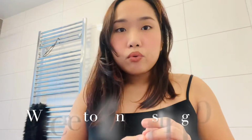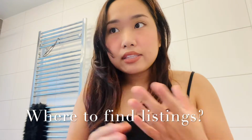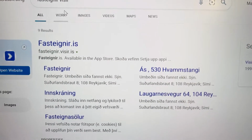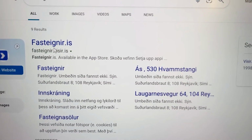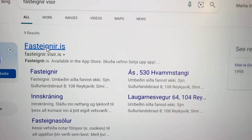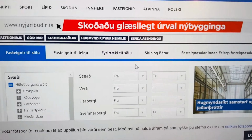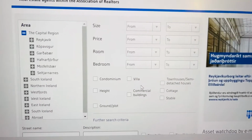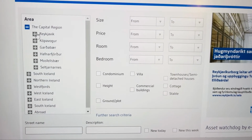So step number one, we have to know where we are finding these listings. So I'm gonna show you sites where you can find apartments. This is the first one. You just type in fastegnir.is, fastegnir.visir.is, and you can go there. And then here, you can find where you want to buy.